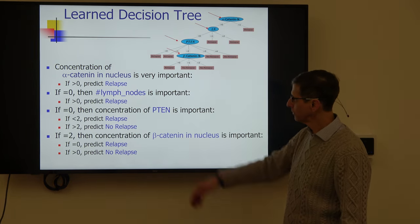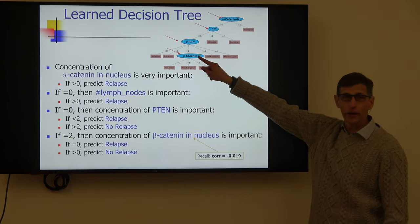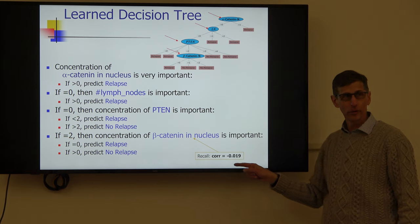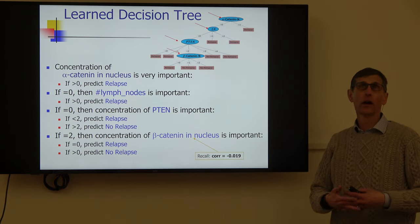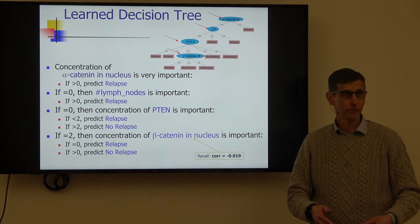Let me point out, remember I mentioned beta catenin in the nucleus? I said this is a worthless feature by itself, but there it is in my decision tree. So that's why, if you're just looking for features which by themselves are important, you might not find it. Okay.